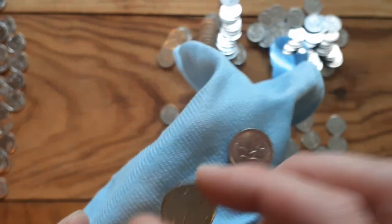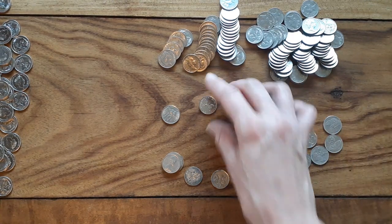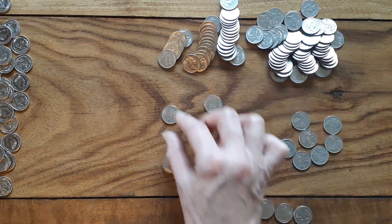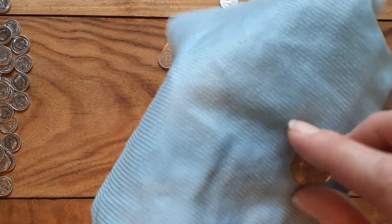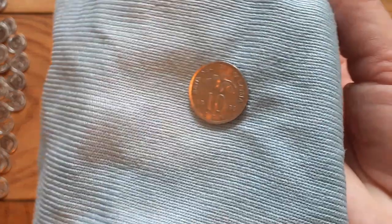The value of this one, though, in US dollars, I looked it up. It's like 7 US cents. So if I was going to do anything with it, I think I'd probably lose money, but it's cool. I could just spend it again as another 5 cents and get my money back.